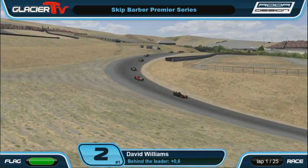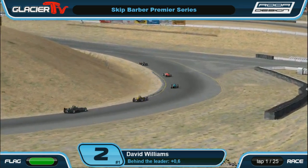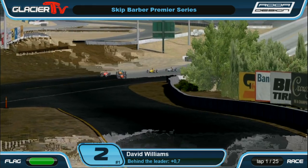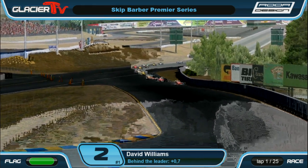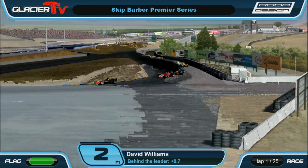So it does look as though the top 5 drivers have started to break away just a little bit as they bring it down the hill, down the back straightaway now as they come up towards this beautiful hairpin. And I tell you what though, Marius, that number 3 car, Jan Nieselowski, is still leading the way, and he's got himself about a 4-car length advantage.